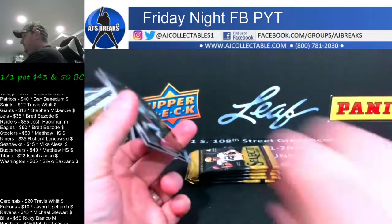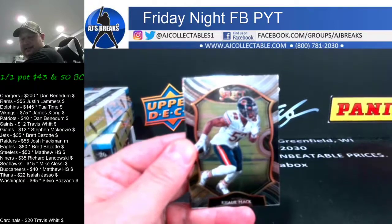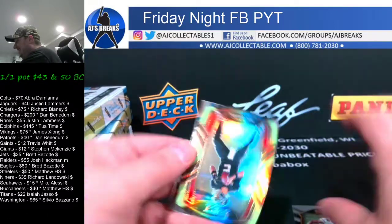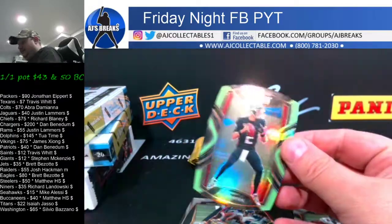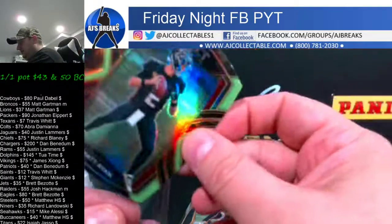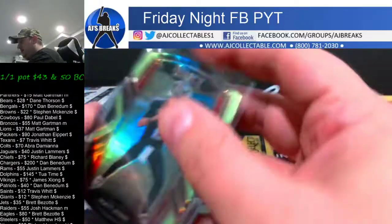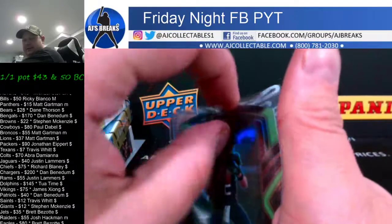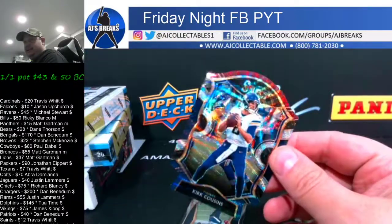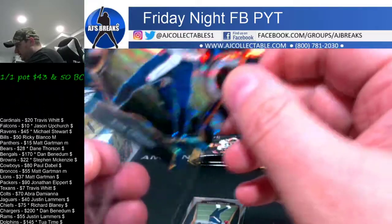All right. Start with the blaster. Good luck, guys. Game used autos and Immaculate. There you go. Khalil. First shield is going to be Matt Ryan. With a lime green. There we go. And Captain Cousins. Kirk Cousins. Tricolor.